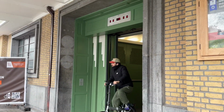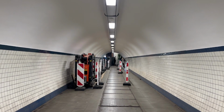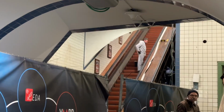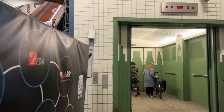Opened on September 10th, 1933, the St. Anna Tunnel was a groundbreaking engineering feat of its time. The tunnel stretches around 572 meters beneath the Scheldt River, connecting the historic center with the Linkeroever district. Constructed between 1931 and 1933, it was inaugurated by King Albert I.